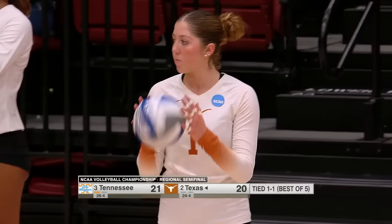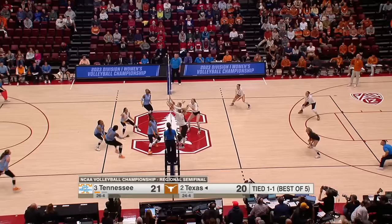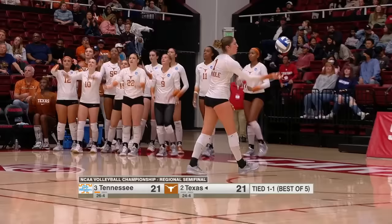And we saw this from Texas in the second set. Near the end of the set, they made a few errors from the service line, gave away points, and this time it's Tennessee who does so. Swindle with the serve. Fingle off the net's going to be long, and we're tied at 21. Back-to-back errors for Tennessee.